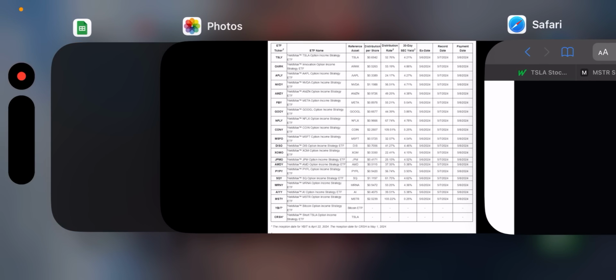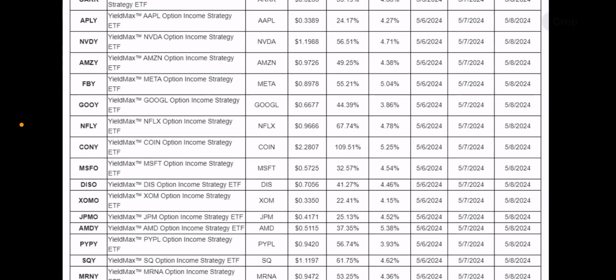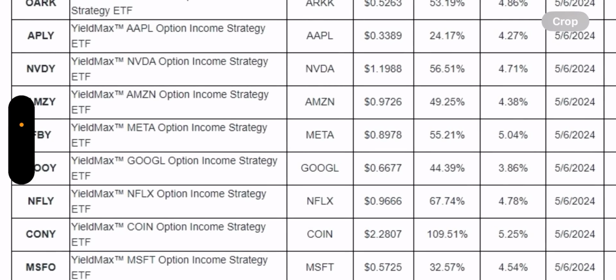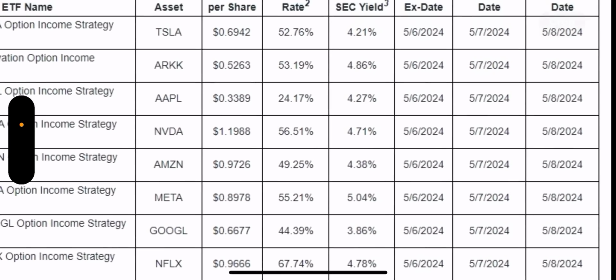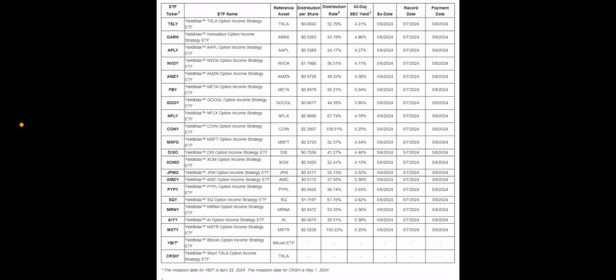When you get the email, it'll look like this. It comes up as a screen print and shows you all the funds and how they did, which we'll get into in a second. Then it shows the distribution per share, the rate, ex-dividend date, payment date, etc. The ex-dividend date for this is May 6th, which is Monday. So you can buy into it today and still qualify for the distribution.